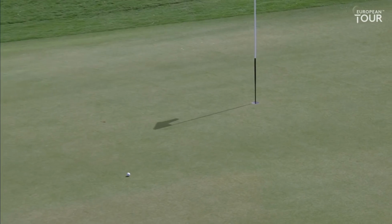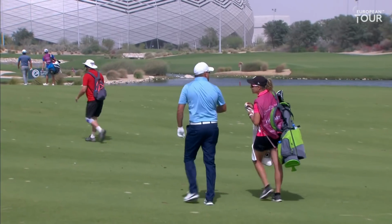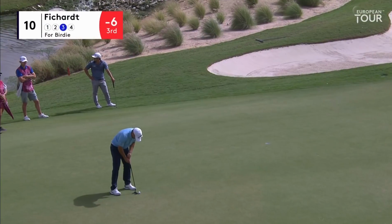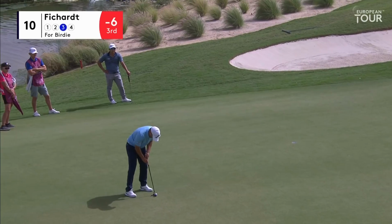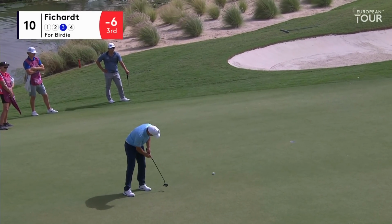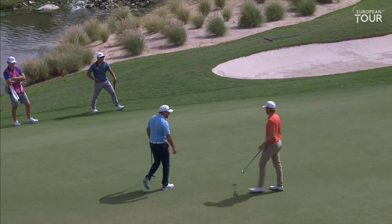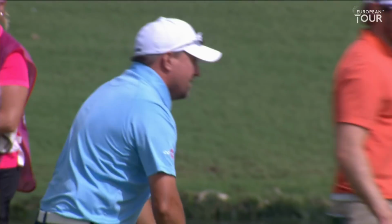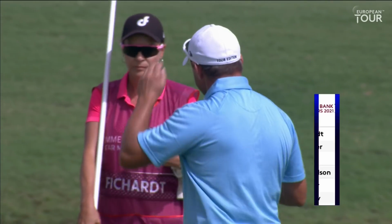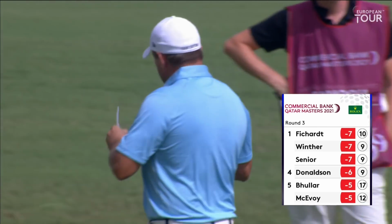Good shot. It's under 340 yards, and there have only been 6 birdies there today. They've done fantastic things, they really have. I think it's one of the most interesting skylines in the world. Fichardt for birdie. Yes, Darren. What a round of golf this is for the South African, the 2003 Qatar Masters champion. He moves alongside Senior and Winter into a share of the lead.